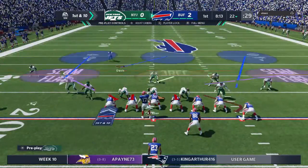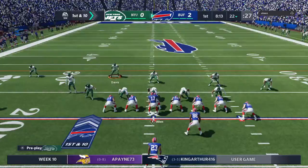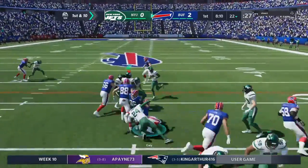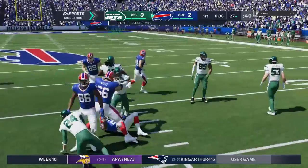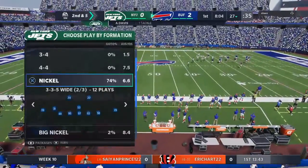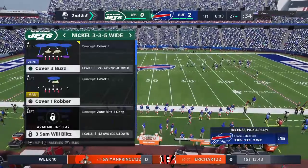And the Bills now with a 1st and 10 at their own 22. And he'll work free from one tackle, but that's about all as he's taken down. Tackle by Ashton Davis up from the secondary.